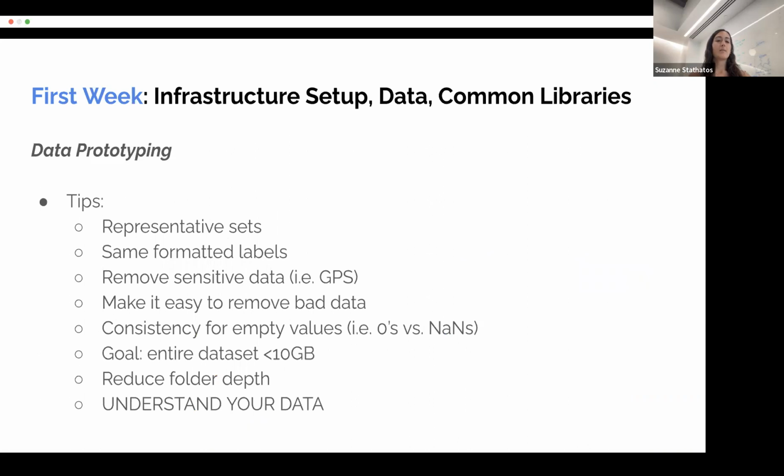And then we also talked about data prototyping. We had a lecture on pitfalls. So if your folder structure is too deep, it might be difficult to understand all of the data that's there. Sometimes it's better to have everything in one flat folder just to see everything that's there. The importance of removing sensitive data. So if a photo is of a rare species, like an Iberian lynx, you don't want to have a GPS coordinate attached to it in case it's published and then some nefarious actor gets it and thinks, oh, I can hunt the Iberian lynx at that GPS coordinate.